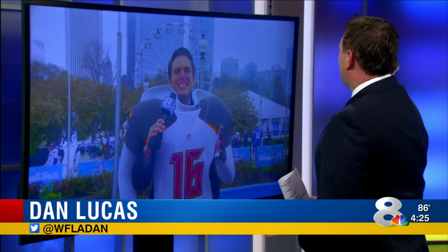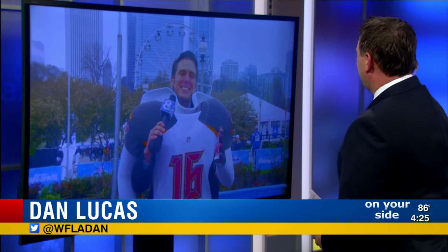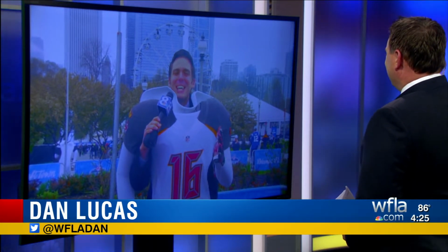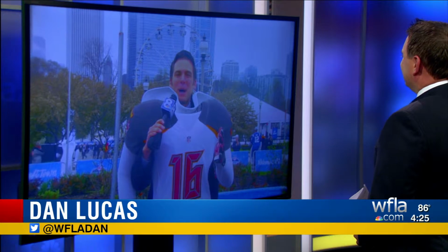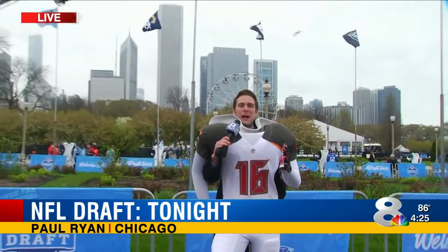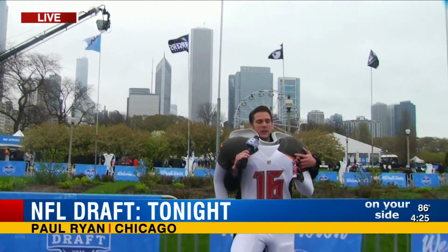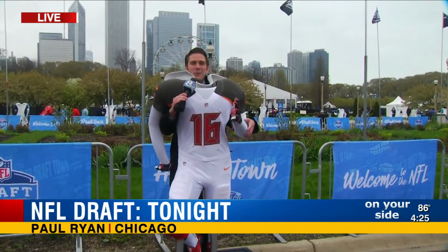It's all happening in Chicago, where Paul Ryan joins us live. He finally let the kids ride the Ferris wheel, but it looks like he got drafted by the Bucs. Hey, Paul. Yeah, we're off the Ferris wheel now, Dan. Bob and I, our stomachs are a little more settled. We're still in Draft Town, though. As you can tell, I've been working out quite a bit since we got to Chicago, hoping the Bucs maybe tap me with that number 9 pick.